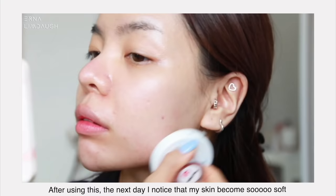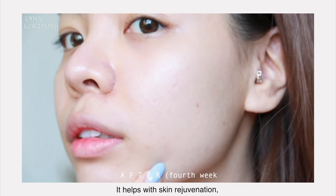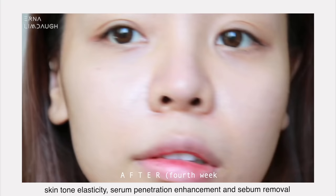After using this, the next day I noticed that my skin becomes so soft. It also brightens up my complexion and it helps with skin rejuvenation, whitening, anti-wrinkle, skin tone elasticity, serum penetration enhancement, and sebum removal.